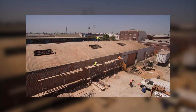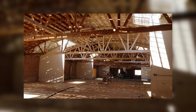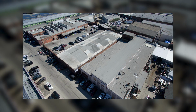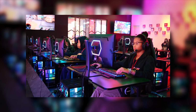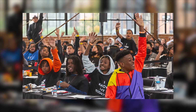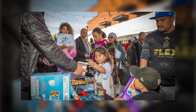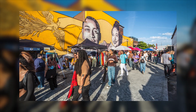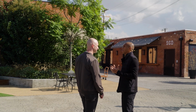In 2019, we acquired 5 acres of red brick buildings located in the heart of the Goodyear tract, and we went on an organic mission to really revitalize South LA. The Beehive became that, an ecosystem to provide access to economic opportunity by bringing together nonprofits and for-profits. It brought together creatives and innovators and entrepreneurs, just the entire community coming together to create a greater whole.